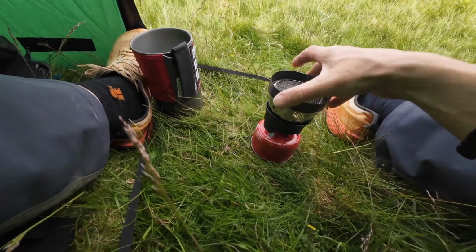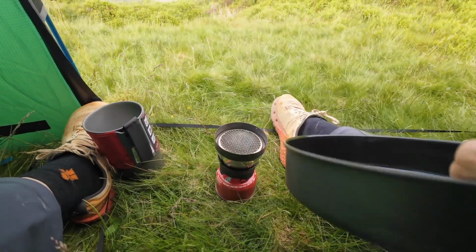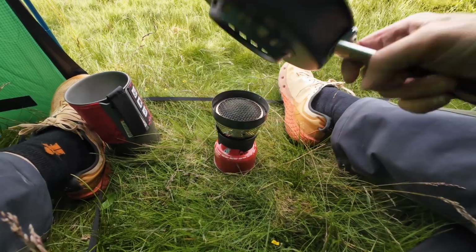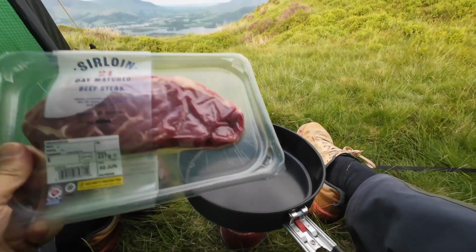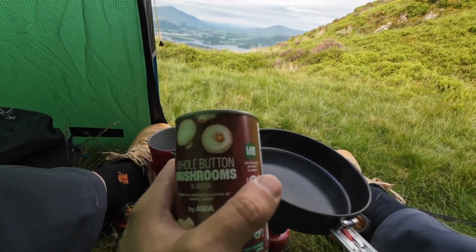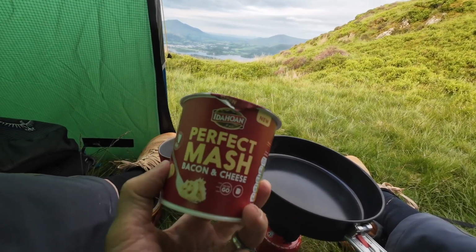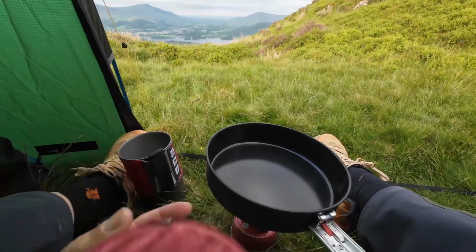I know I don't normally do this, but we have a frying pan with a handle, and this has got a ring on it so that you can sit it on there, which means I can have a steak. I've also got a tin of mushrooms, so we're going to have steak with mushrooms, and my lovely wife has found this perfect mash. You just boil water and put it in, and then you have mash, bacon and cheese. So we're going to have quite a nice tea tonight.